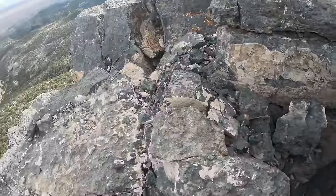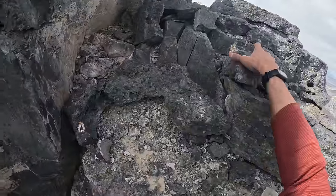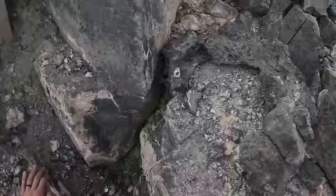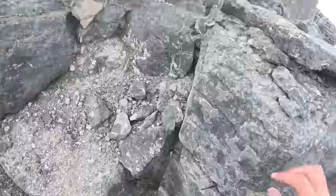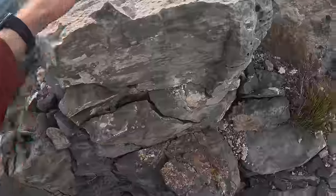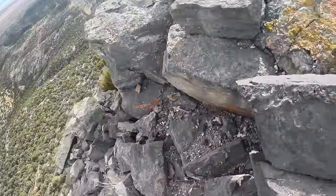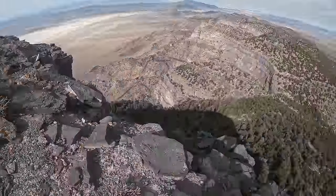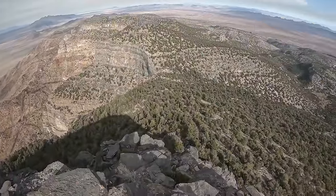All right, guys, I think we cleared it. Gonna make one last little cairn here, and I'll dismantle all of these on the way down. Oh my gosh, what a freaking mountain. Yes!